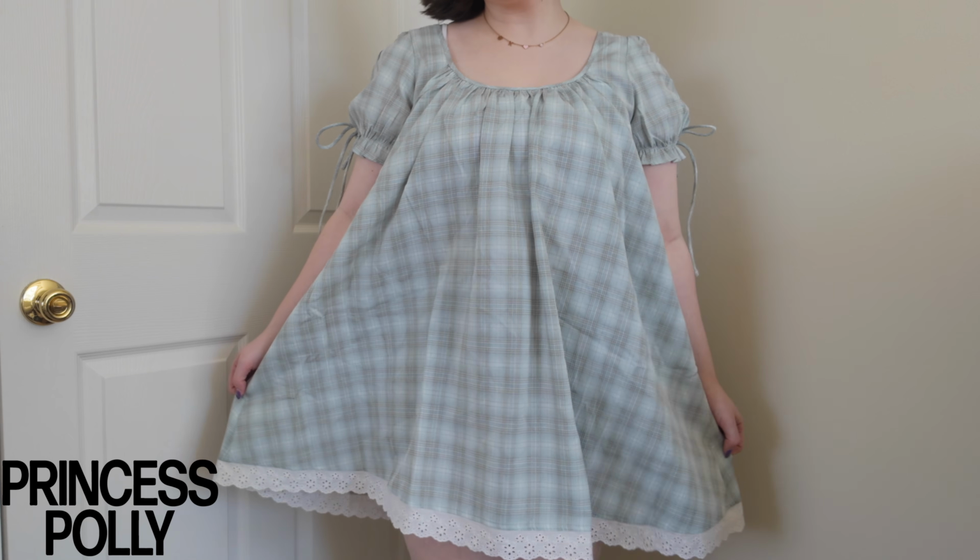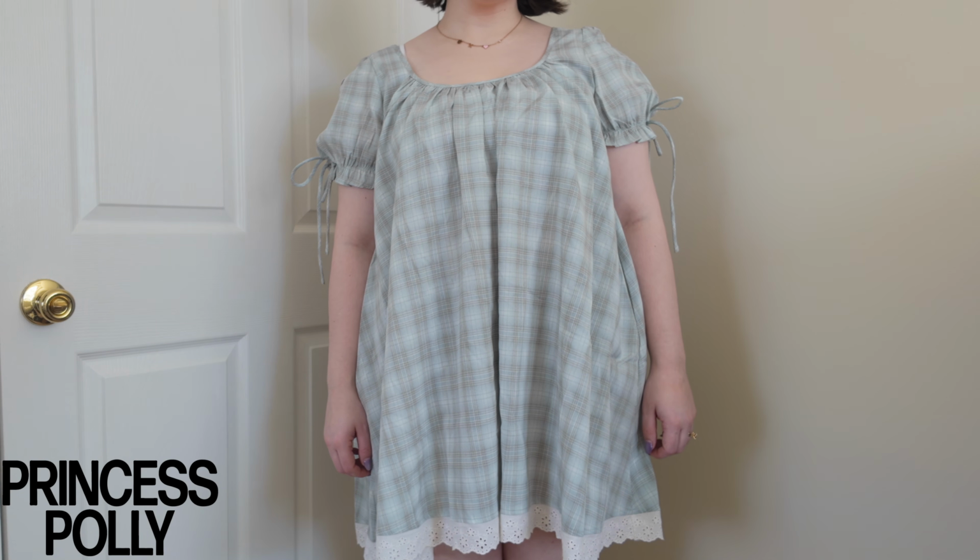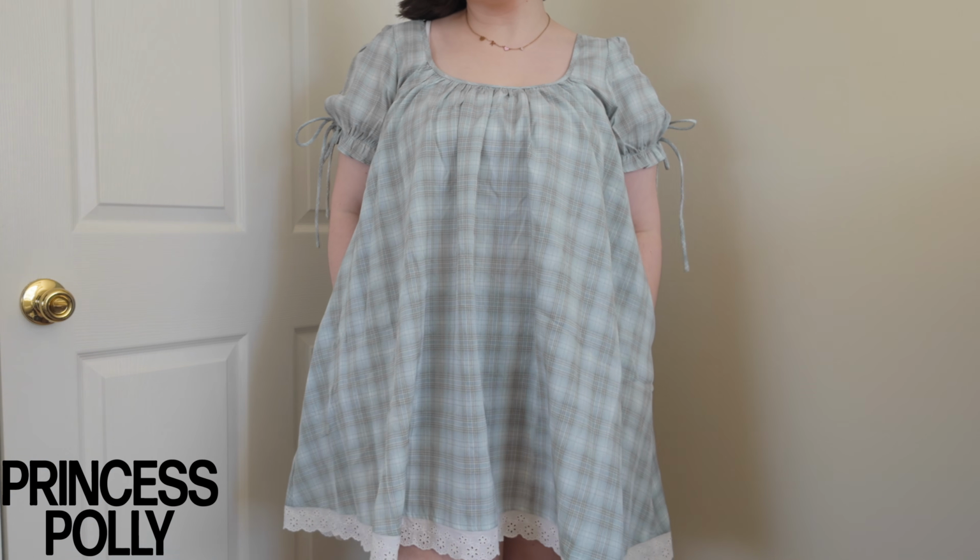I am obsessed with their puff sleeve swing midi dress. It is so cute. I just love a puffy sleeve. I feel like it's so flattering. And this dress also kind of has that frolicking in the field, whimsical kind of vibe as well. It's just so flowy. It also has pockets. I love a dress with pockets.